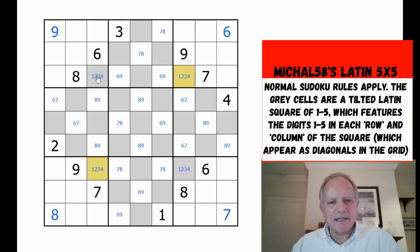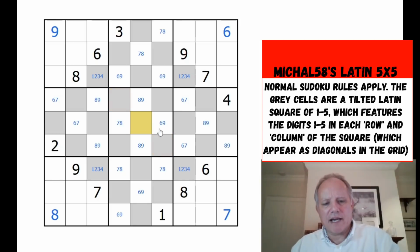Now that we've eliminated 5s from these cells, there must be a 5 on this diagonal, and it must now be in one of these 3 cells. And the same is true over here. There must be a 5 on this diagonal, and it must be in one of those 3 cells. So those 3 cells need a 5, these 3 cells need a 5, it must be where they intersect. So that's a 5.